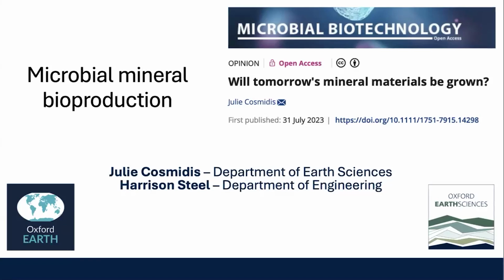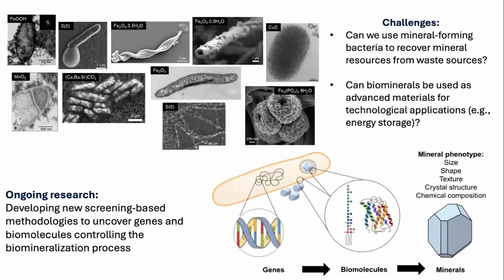The first is this idea of using microbes in mineral bio-production. This is a collaboration between earth sciences and engineering. Julie Cosmides, who's from my department, wrote a very interesting opinion piece on whether tomorrow's mineral materials will be grown. What's key to this is, can we use mineral-forming bacteria to recover mineral resources from waste?